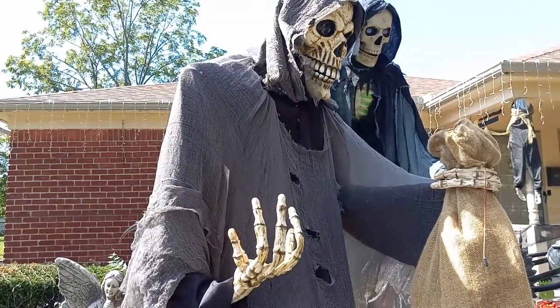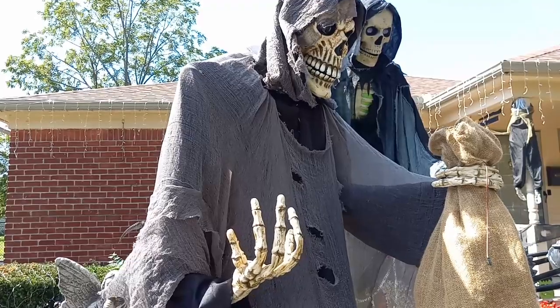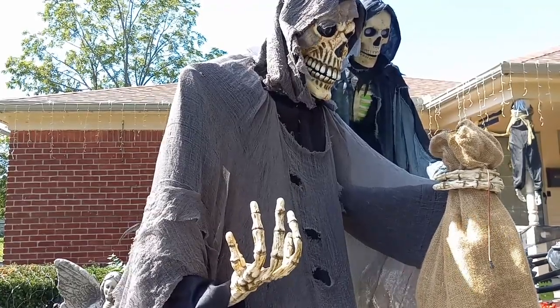Up next, we have what I think is my oldest animatronic here. It is the 2019 Collector from the Spirit Halloween 2019 season.